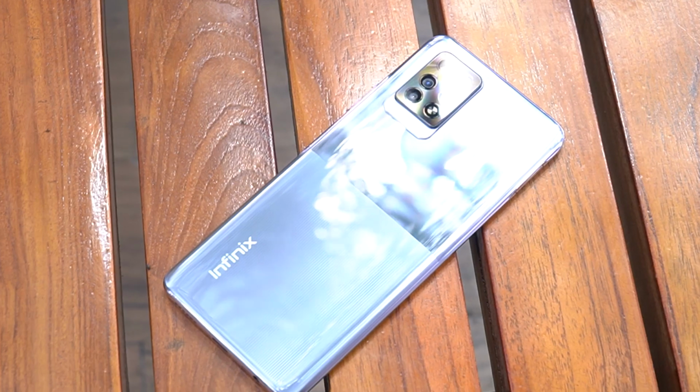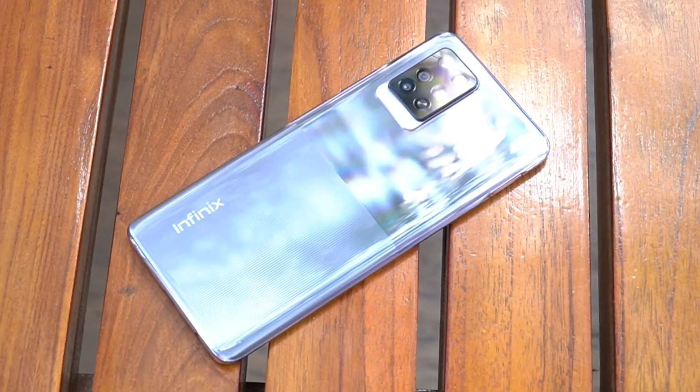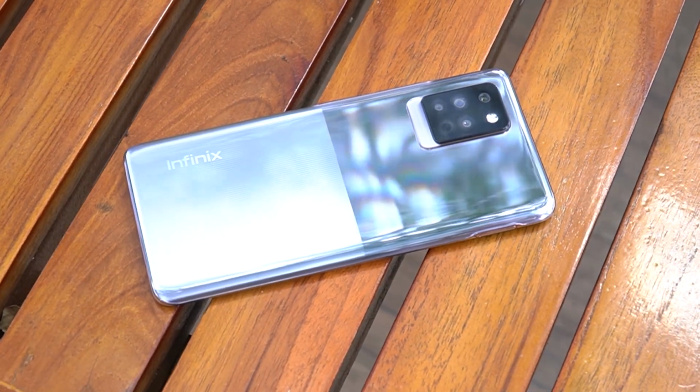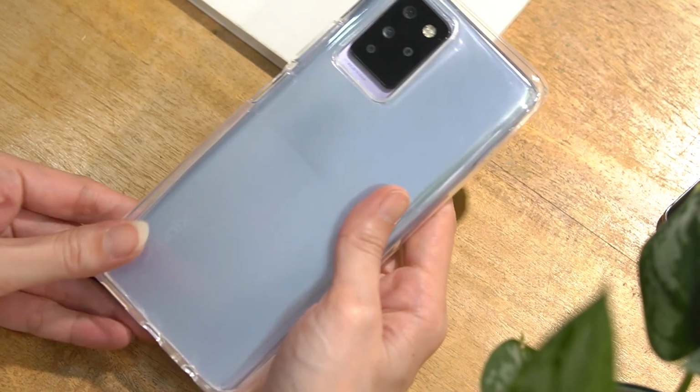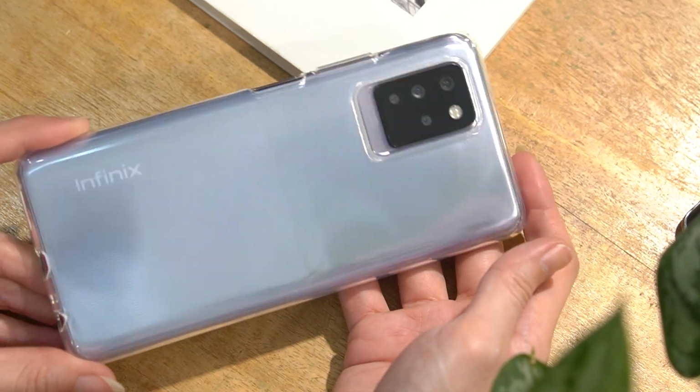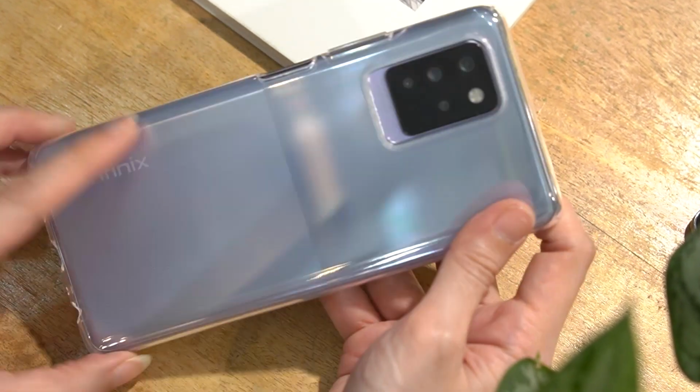Adding to that, the silver back comes with a segmented design but only for visual sake. There's no difference in texture, and it's all just one smooth fingerprint magnet back here. Thankfully, the package comes with a transparent jelly case to avoid smudging your phone and keep it looking nice and clean if you like using phone cases.